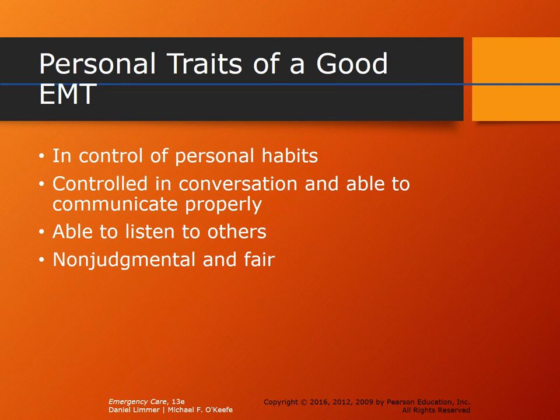And that goes even a step further. We are routinely asked to deal with individuals that have been accused or are very obviously guilty of committing a crime. They were caught in the act. They've just assaulted someone, and so on and so forth. If you are incapable of withholding judgment to provide them with excellent care, you are not a good EMT. You are not a good paramedic. It's a very difficult line to walk. And it can be very difficult for us to knowingly provide care to someone that just murdered someone else.